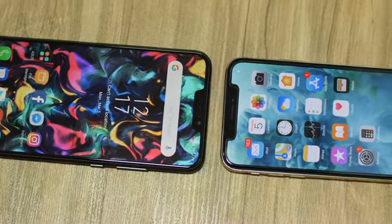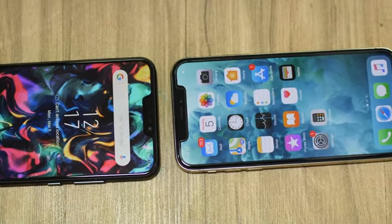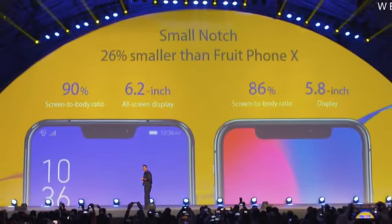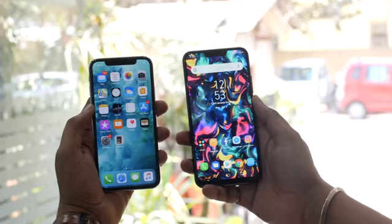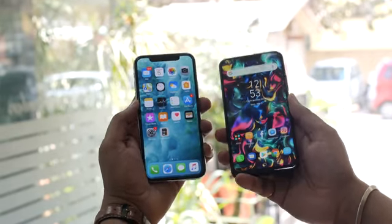I mean, the Zenfone 5 is obviously inspired from the iPhone 10, and it's not like Asus is hiding it. At the MWC launch, Asus compared the Zenfone 5's notch to the iPhone 10. They called it the Fruit Phone 10, but it's obvious that they were talking about the Apple flagship. So yes, the Zenfone 5 looks very much like the iPhone 10. Just look at them side by side.